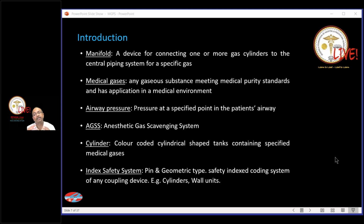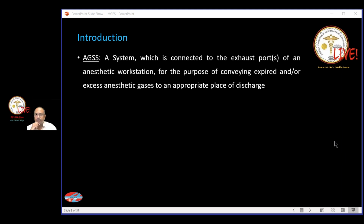So they are specific. The coupler for the oxygen will be a specific coupler, for the nitrous oxide it will be specific, and for vacuum it will be specific. But we'll see these pictures as well.